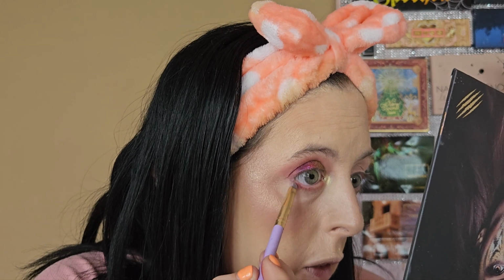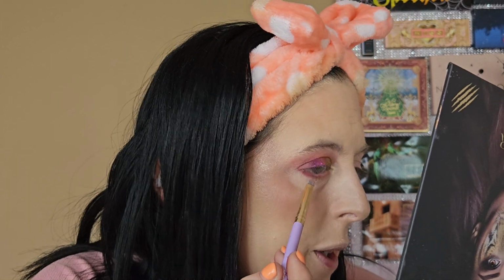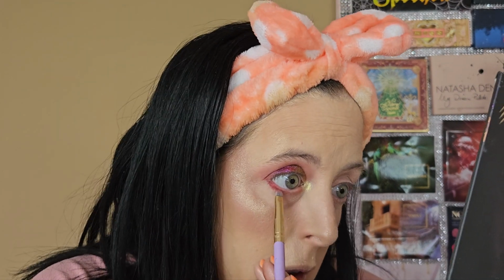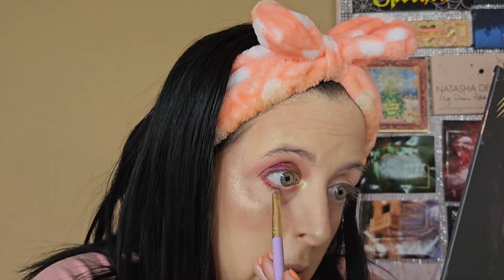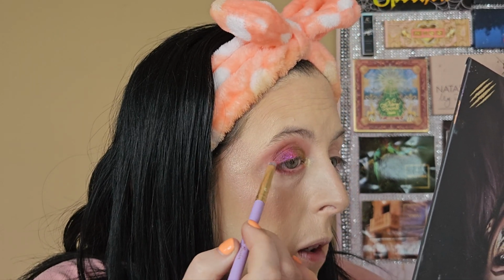These shades are very, very pigmented, so just be careful. Okay, so that is everything. I'm going to go and do the other eye. I'm just going to tap a little bit of darkness back up there. I feel like I've lost it.